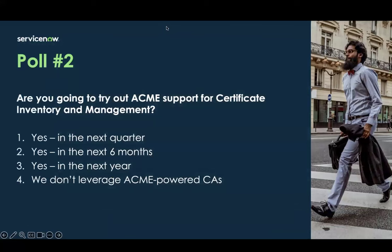Now, please keep the questions coming in the Q&A section. And in the meantime, we're going to proceed with the second quiz for the day, and I'm going to launch it now. We want to better understand, now that we have reviewed the Acme support for certificate inventory management, if you want to leverage this capability and when you want to do so, or in case you're not considering this capability, what is the reason for that? As an example, you're currently not leveraging Acme-powered CAs.